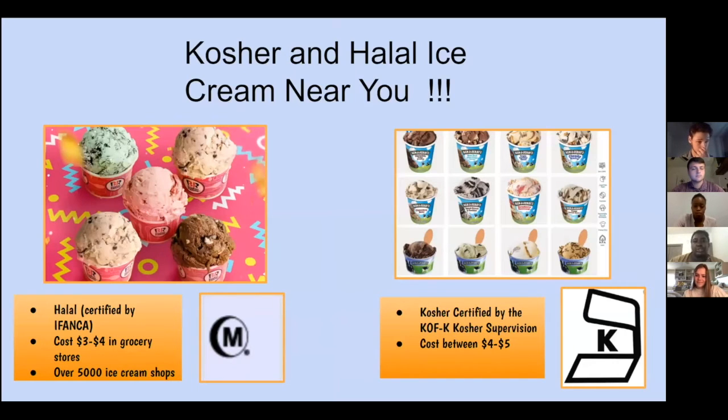There are also some alternatives. If you did want to buy ice cream, you can also find some kosher and halal ice cream near you. The first place you could go to is Baskin Robbins that have over 5,000 shops throughout the US. They're also sold in local grocery stores like H-E-B or Target or Walmart. They are halal. They're certified by the IFANCA, and it typically costs between $3 to $4 inside of a grocery store. That's the symbol that you can look for on the container to let you know that it is halal.